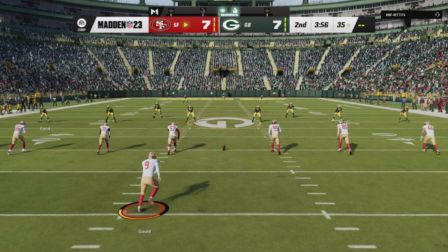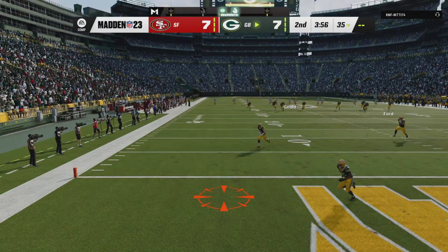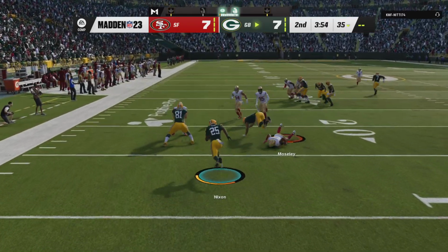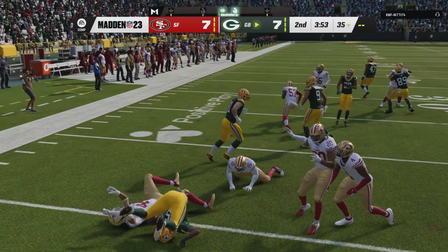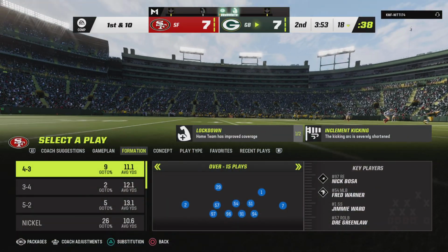So all even at 7 now as they kick it away. Keyshawn Nixon now from his end zone. And no alley to be found. The coverage was solid, and he's dropped at the 18.